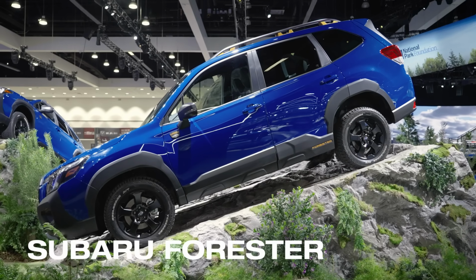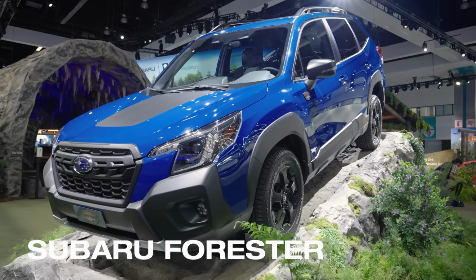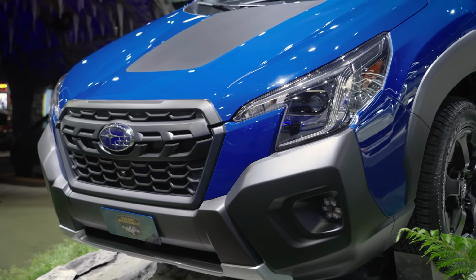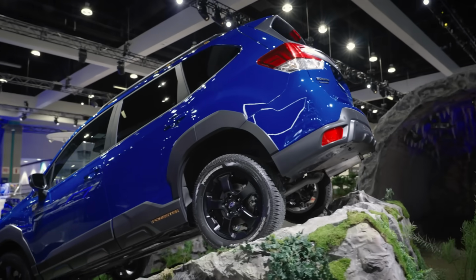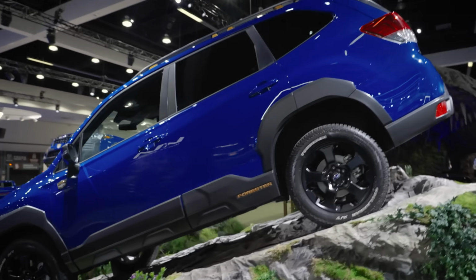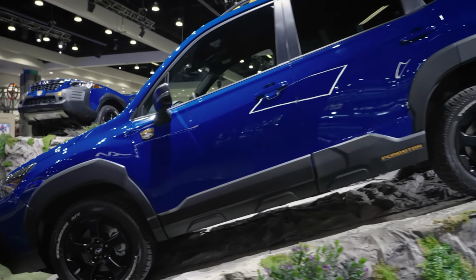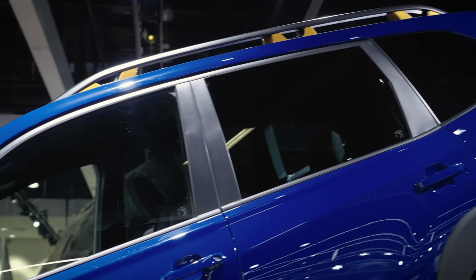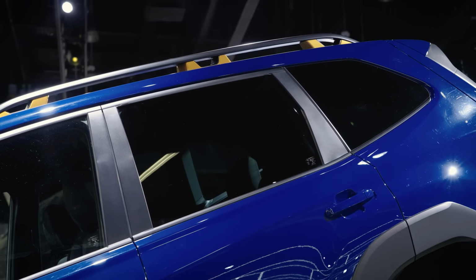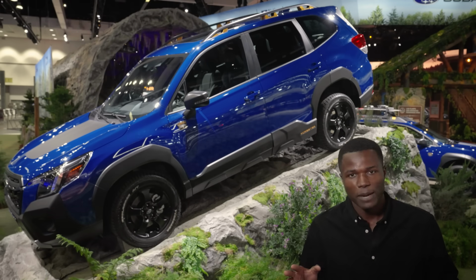Subaru's ultra popular Forester SUV gets a brand new Wilderness trim this year. This off-road themed model begins by slightly increasing the Forester's ride height to 9.2 inches, then adds all-terrain tires and a front skid plate. You also get an upgraded roof rail system that can support up to 800 pounds of static weight. And that's perfect for all of you rooftop campers out there.